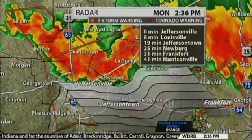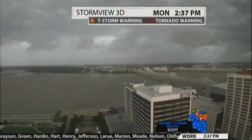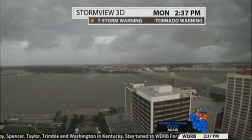So this is the basic look that we have from our tower cam looking over the Ohio River into southern Indiana from downtown Louisville. And you can see those clouds, which are just gathering overhead, blowing on through. And pretty soon the rain's going to start here, Mark. We don't really see any just yet falling in downtown Louisville, but it's about to come down in buckets.